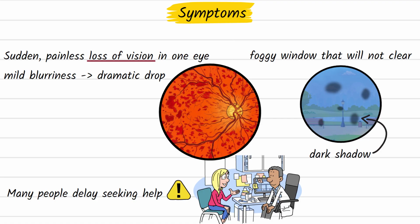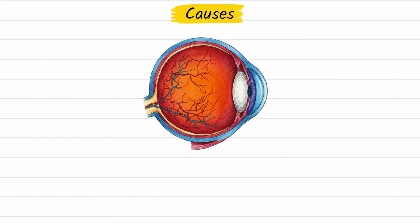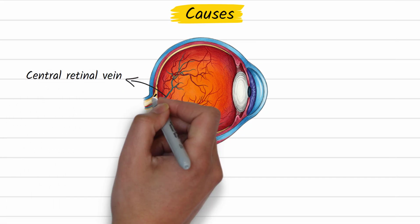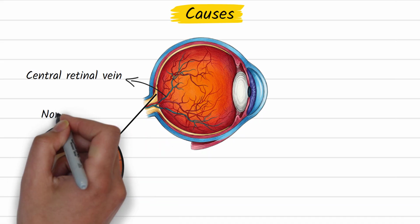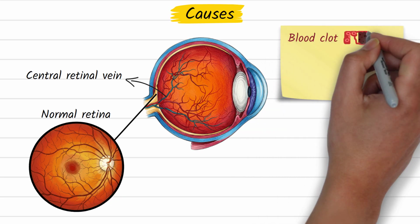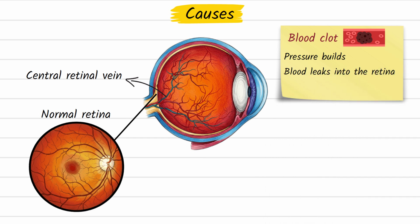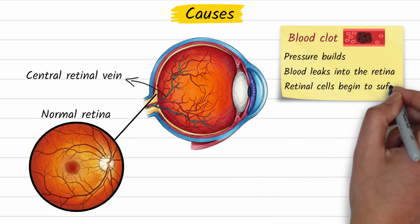Now, what actually causes this? Think of your eye like a city and the blood vessels as roads. The central retinal vein is the main highway carrying blood away from the retina, the light-sensitive layer lining the back of your eye. When that highway gets blocked, usually by a blood clot, everything backs up. Pressure builds, blood leaks into the retina, and the delicate cells responsible for your vision begin to suffer.